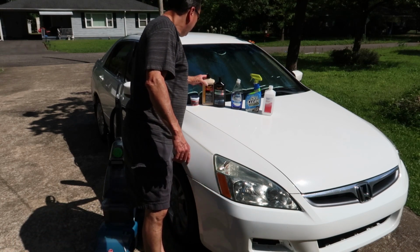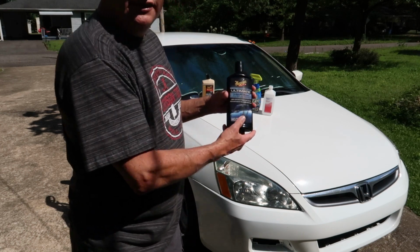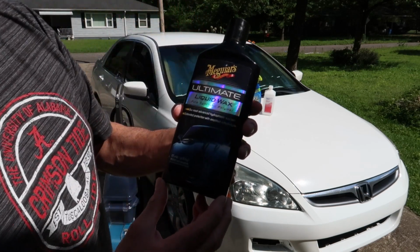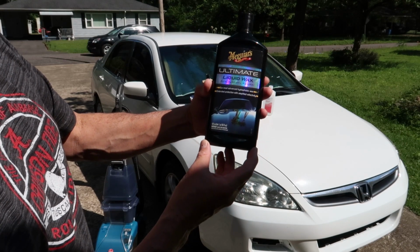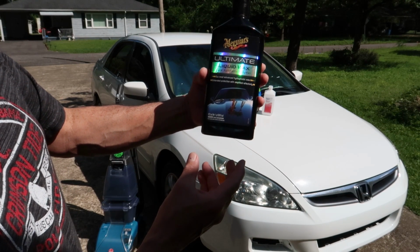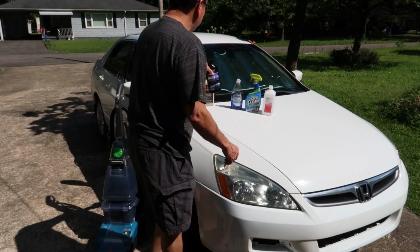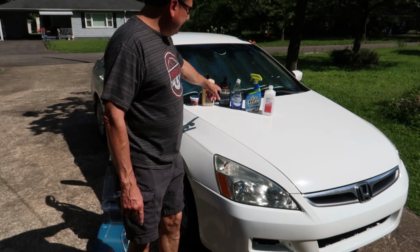And I waxed it twice. I waited about 3 or 4 days, and I waxed it again, washed it and waxed it again. And I like this Ultimate liquid wax by Meguiar's. It's got a very low residue, so once you put it on and polish it in, it's very easy to get off, and it doesn't take a lot of effort to get the haze off. It's just a light haze. Works really, really well. And on the interior, I used a combination of products.